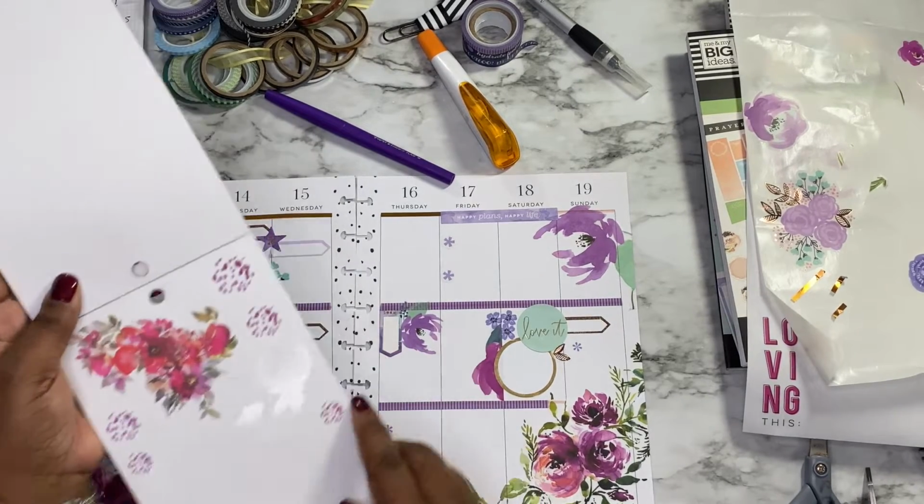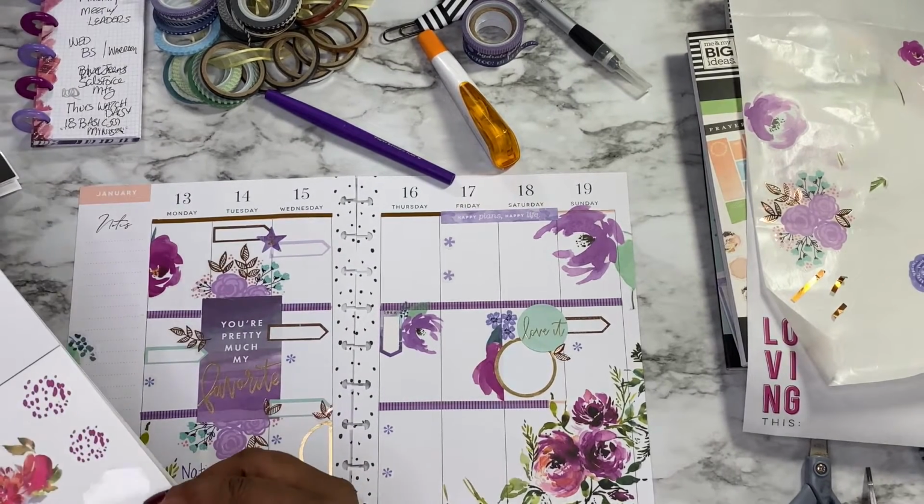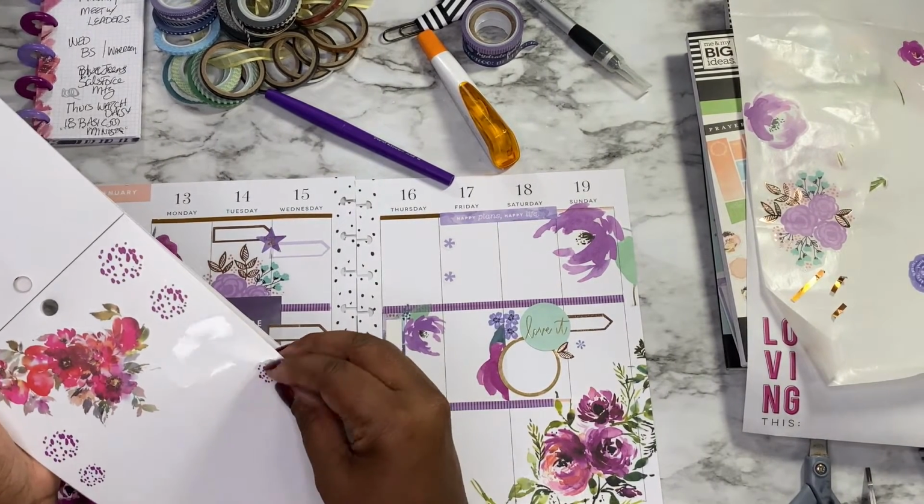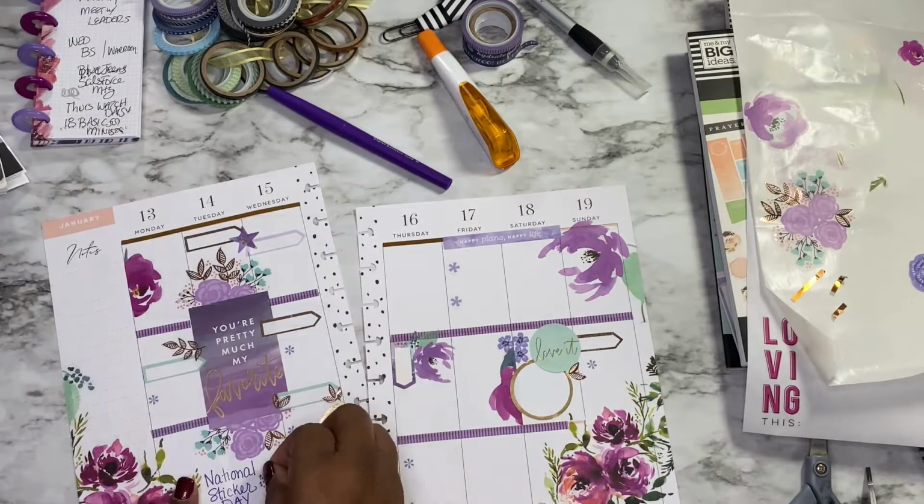I still really want to use these here just to add a touch, a pop of the color. So I'm going to go ahead and add a little of these splotches.